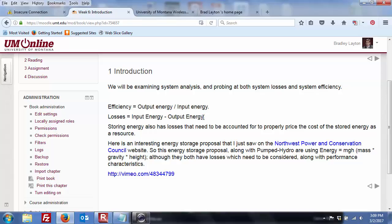Losses, and you can think of this as energy or power, but in this case we're thinking of it as energy or power. So losses are going to be, well, I lost 100 megajoules of energy, or I'm losing 10 watts of power. And it's always a difference. So losses are going to be measured in joules or watts. Efficiency is always going to be dimensionless.